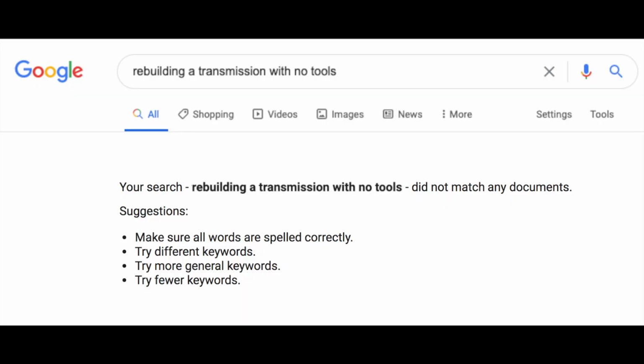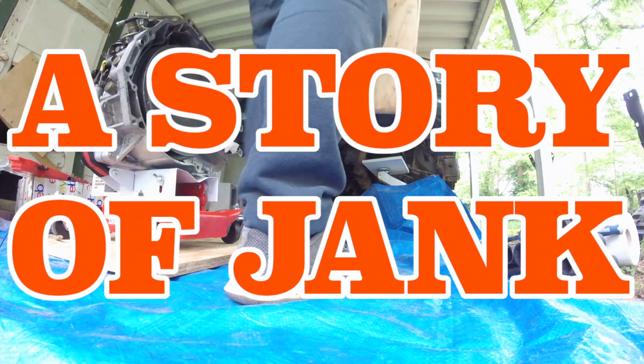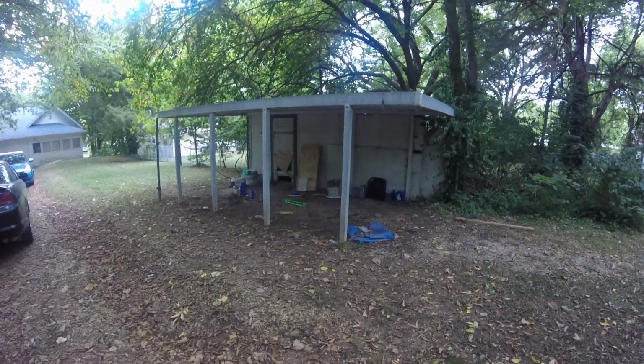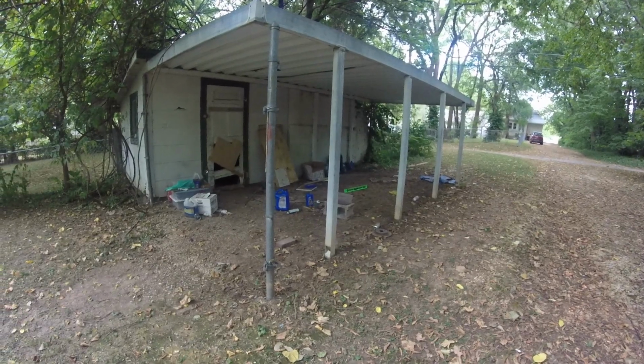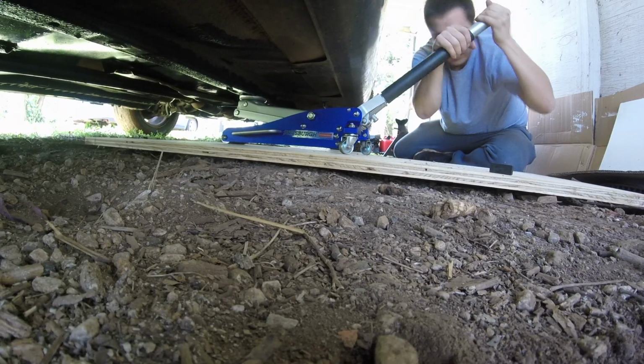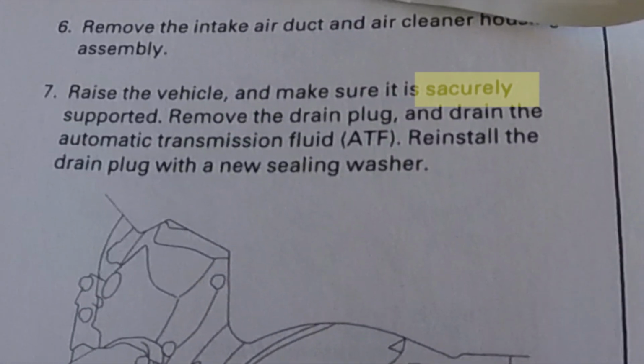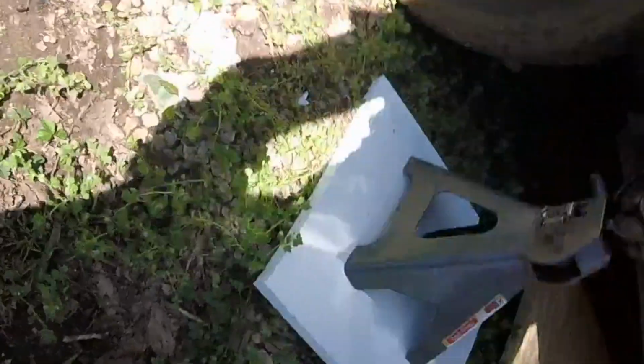But being that I had next to none of the correct supplies I needed, this turned out to be a story of jank. I was blessed enough to have this little carport to work under. It's the little things. So, I got some 3/4 plywood and jacked this puppy up. And as the Helms manual told me to securely support the vehicle, I put it on some jack stands.